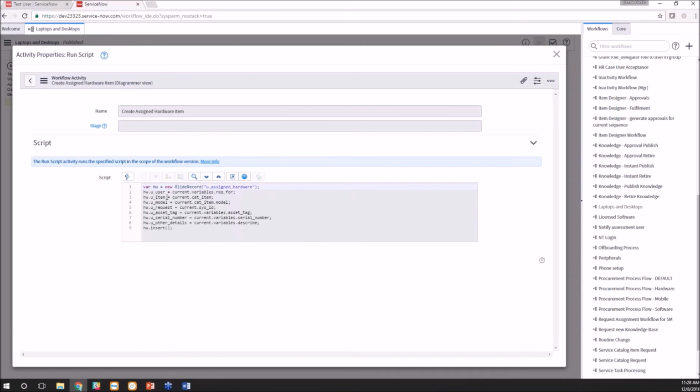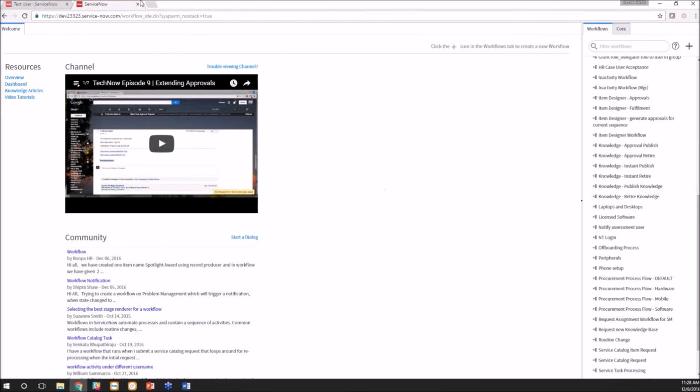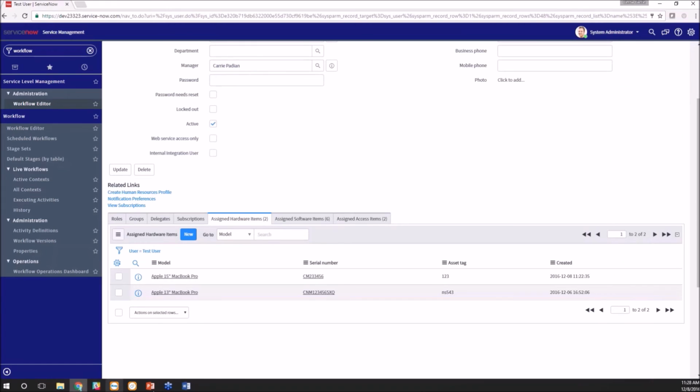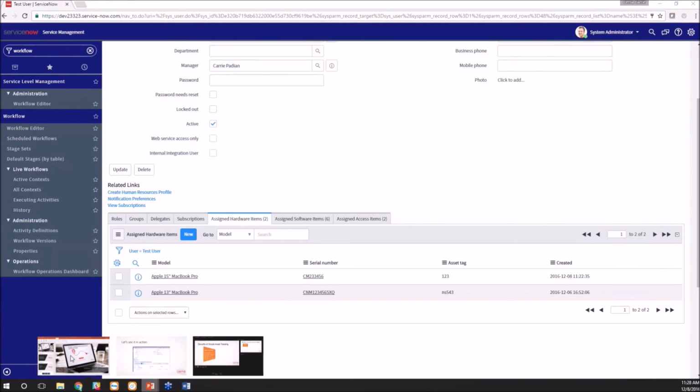Sorry, it's not loading yet. Okay, it does a glide record insert, and so it creates the record for you. Very simple, very straightforward. And that just runs as soon as you deliver the thing, and so then it's done. Super easy. So okay, let's go back.